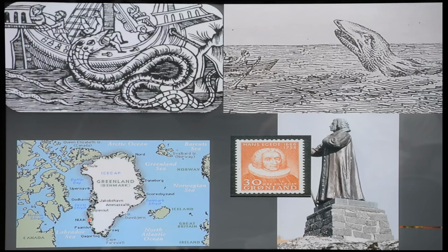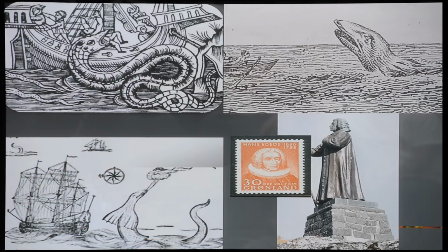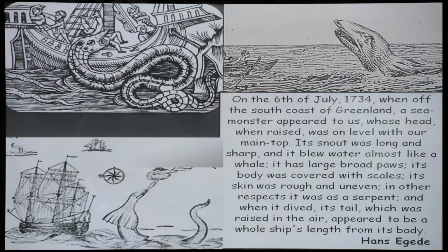On his way over, he and his shipmates saw that creature in the water. Huge creature, and this is his description of it. On the 6th of July, 1734, when off the south coast of Greenland, a sea monster appeared to us whose head, when raised, was on level with our main top. The sea monster was as high as the ship.